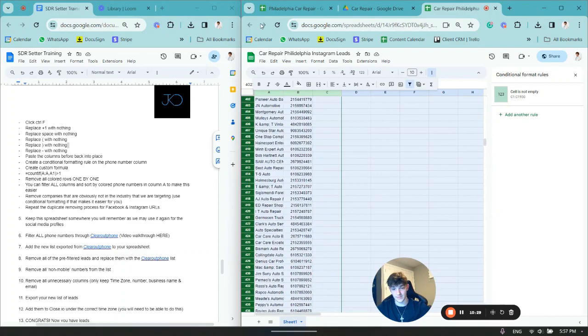We're going to do the exact same thing for Facebook groups. This is lagging a little bit, unfortunately, but we're going to do the exact same thing for Facebook groups. And then I'm going to skip ahead to when we actually qualify the numbers and make sure that they're actually mobile numbers.